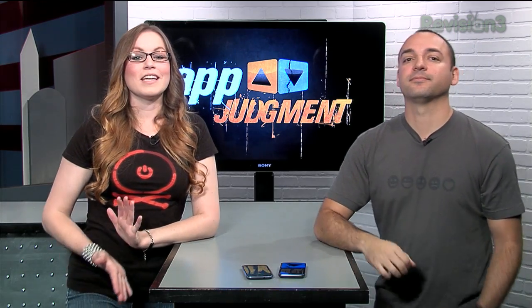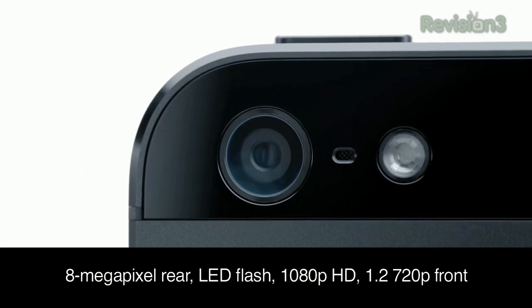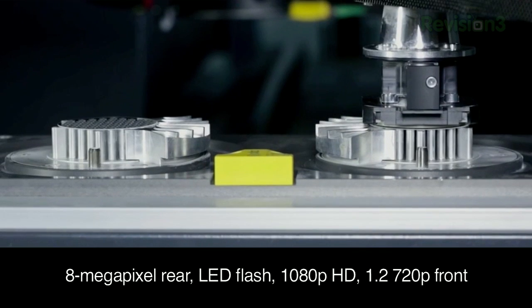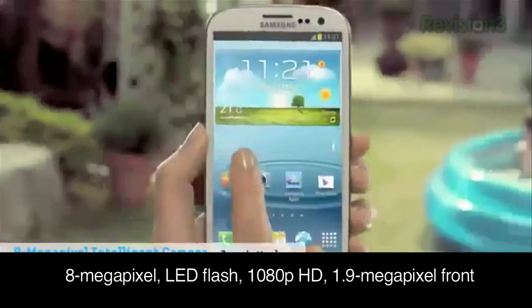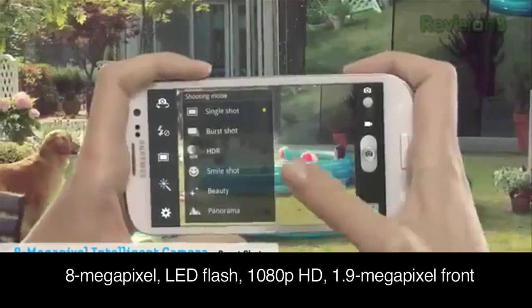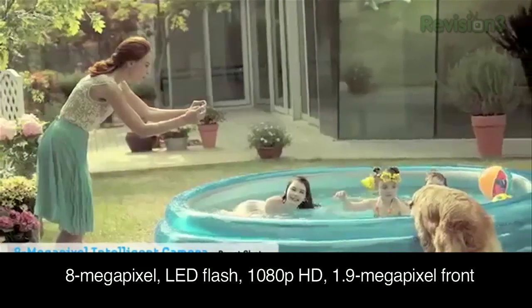Yeah. But a lot of people are interested in the camera. Yes. So let's talk about that. The iPhone has an 8-megapixel rear camera with an LED flash and records in 1080p HD. The front-facing camera will record in 720p and has a 1.2 megapixel still camera. The Samsung S3 is also an 8-megapixel rear camera with an LED flash and also records 1080p HD, but the front-facing camera is a 1.9 megapixel, which is a little bit more.